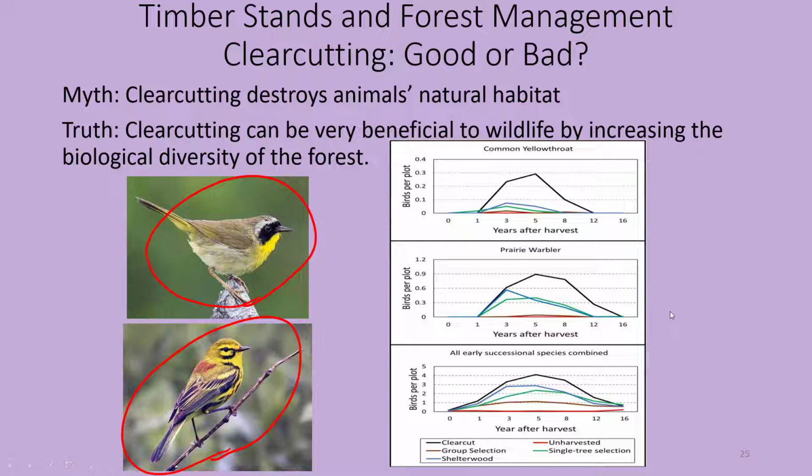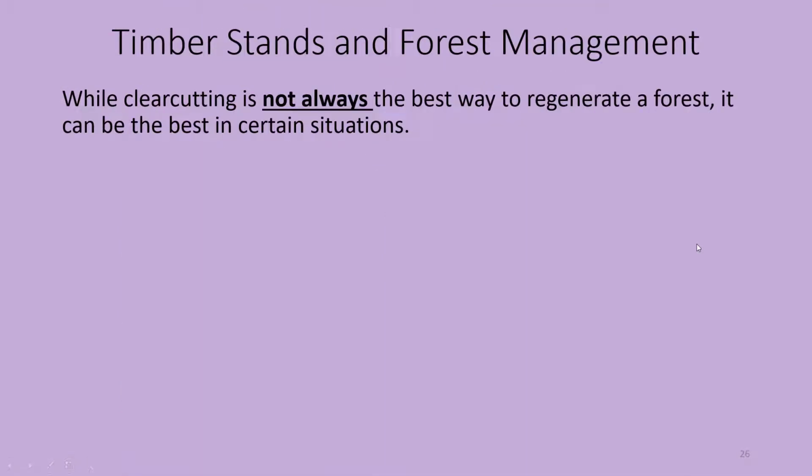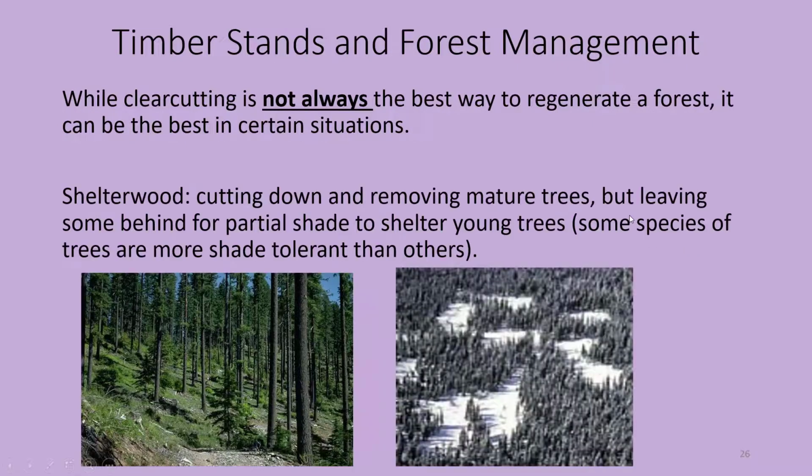Again, if you engage in things like that high grading where you just cut down the most profitable trees, well, that's something that is going to be less likely to increase the biological diversity of your forest. Right. So while clear cutting is not always the best way to regenerate a forest, it can be the best in certain situations. It really depends on what kind of timber stand you have or what kind of trees you're growing on your piece of property.